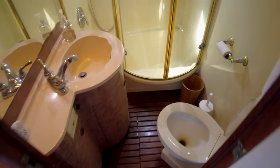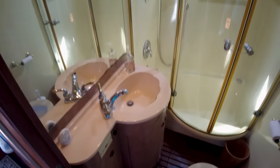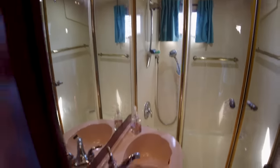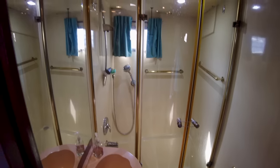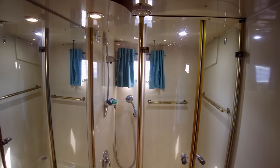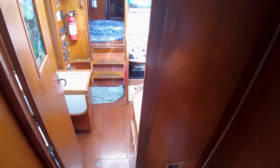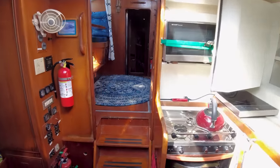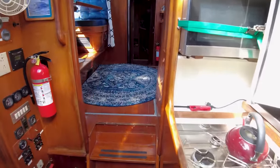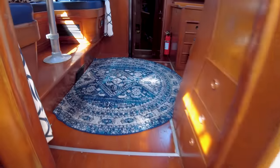And then an ensuite head. It's very like 80s style, but it's big. And there's a big tub and shower right there. So that's again pretty unique for a sailboat like this. So you got a big separate shower in the head. So as you can see, it's livable. Got lots of space. Now let's take a look at the engine room.